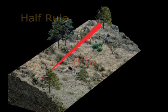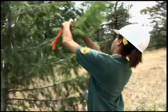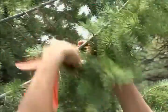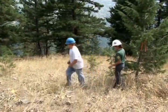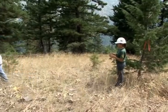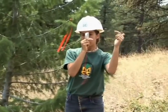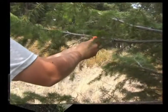To lay out this section of trail, mark your spot with flagging tape. Make sure the knot faces the intended trail, showing the construction crew where the trail is supposed to go. Next, have your partner move along the intended trail, keeping each other in sight. Align the clino with your partner's target. When the clino reads 8% or less, have your partner mark his spot with flagging.